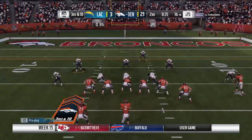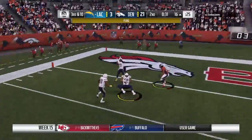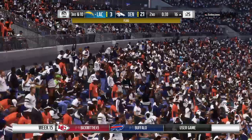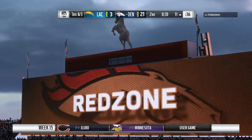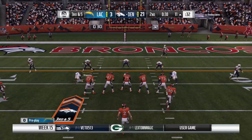Now let's go. Flag comes in. This might be a free play. Into heavy traffic, and it's intercepted. Picked off inside the 5. And a big turnover there as his guys will get the football back. And that last penalty makes his third down play a little more interesting. 3rd and 5.